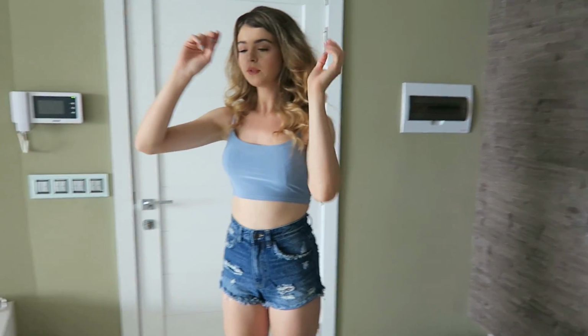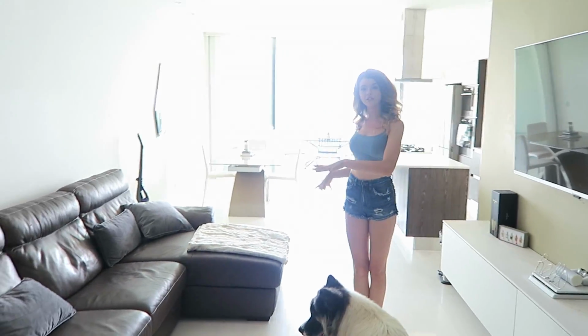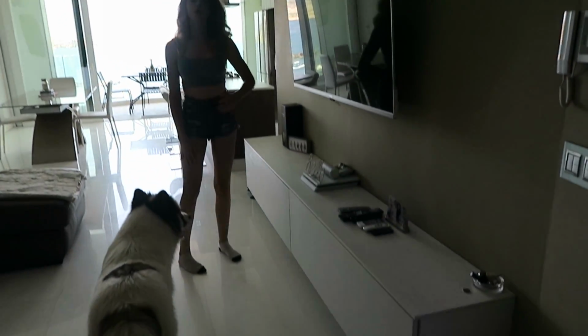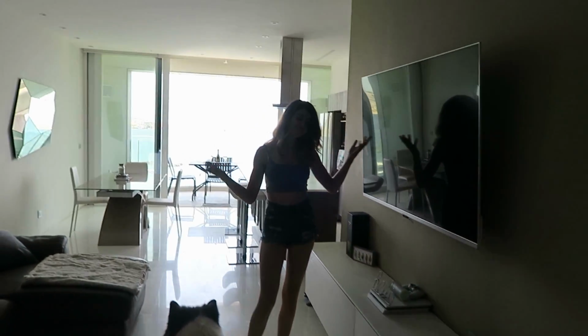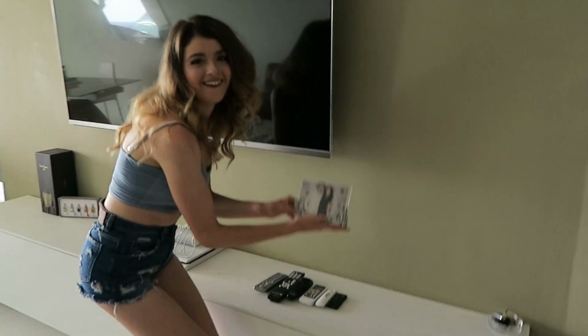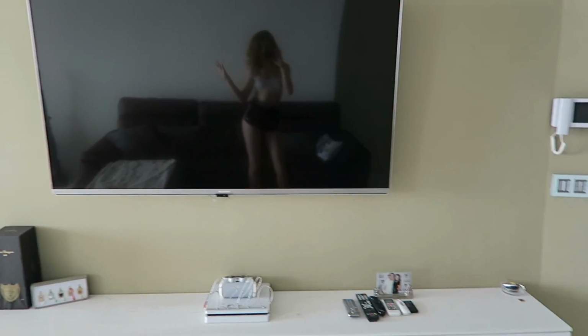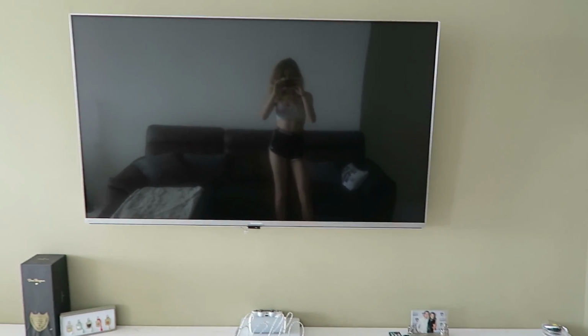We have sort of like a living room here. So we have this side sofa, there's a TV, and there's cabinets. Cabinets have just got all the internet, everything like that. Yeah, picture me and Fabian. Aww. And then we just have a big TV, which we haven't properly used yet either.